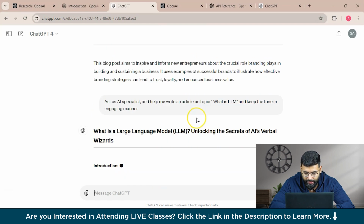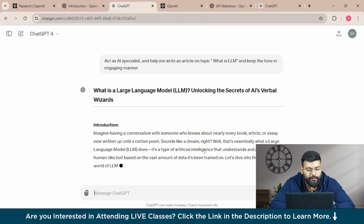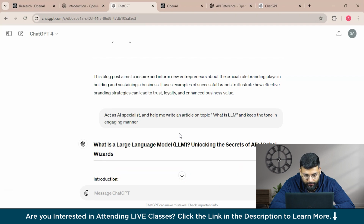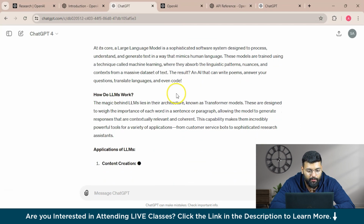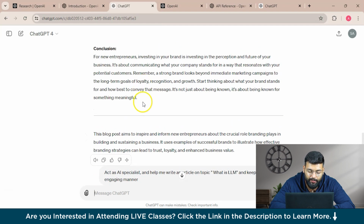So you could see that ChatGPT has started generating the response. That is, he is creating an article on what is a large language model, and he has decided the title here and providing all the content for your article. So what we have provided here is context. That is, we want an article on what is LLM, and the persona that act as a AI specialist, and the format we want an article, and we have set the tone here, that is in an engaging manner. So similarly, you can draft other prompts and you could help them with your content creation journey.